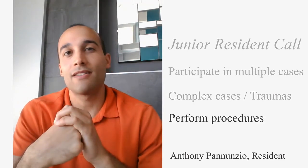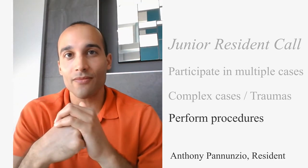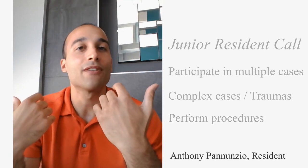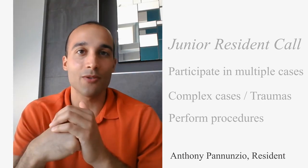It's definitely not uncommon to place multiple A-lines, central lines, and even double lumen tubes as a junior resident on call. We are a level 1 trauma center, so we see everything, and this is going to prepare us well to handle a myriad of complex situations once we graduate from residency.